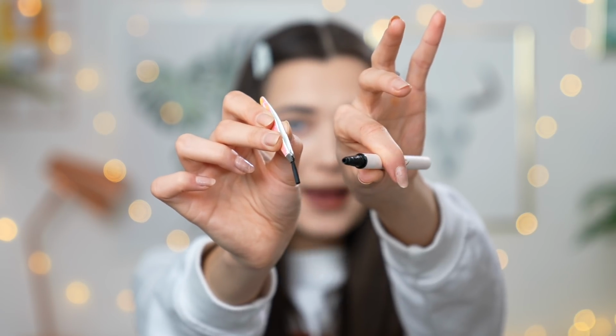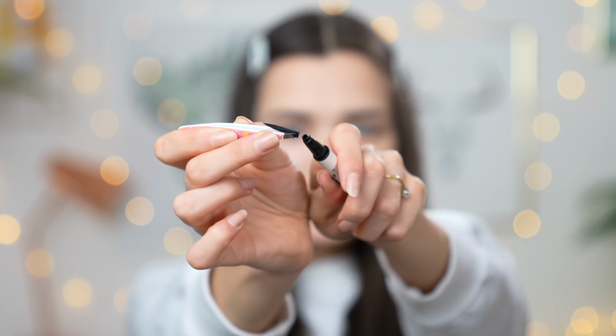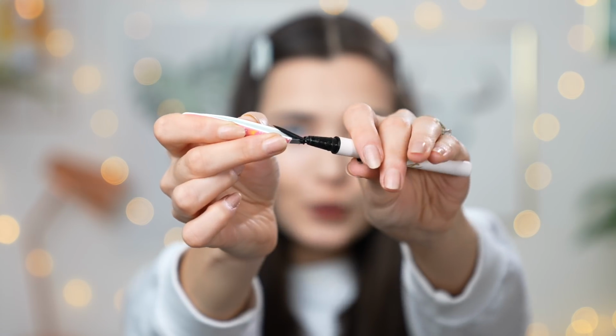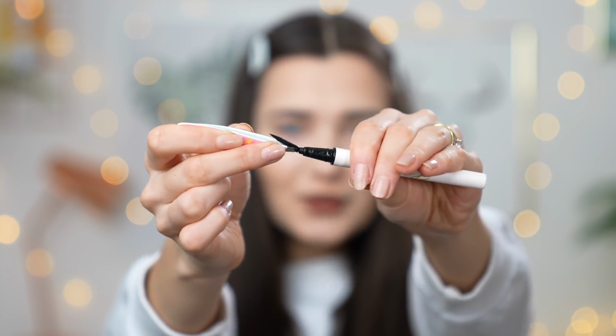What? Now the only issue I have, how am I actually going to put that back in that little hole? Because this nib has now come out and I don't know if I'll be able to put it back in. Let's try and squish it down and see if I can put it back in. Oh my gosh, I feel like I've just ruined my eyeliner forever. Guys, I've literally ruined my eyeliner. Look, it won't go back in because the hole is too small. What am I supposed to do? I feel so bad now. I've literally ruined my perfectly good eyeliner for the sake of this video.